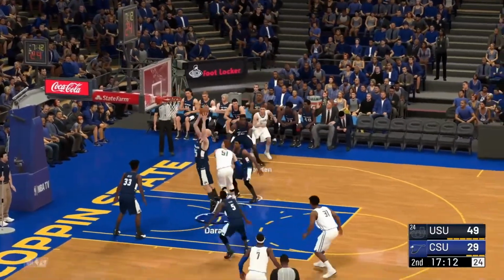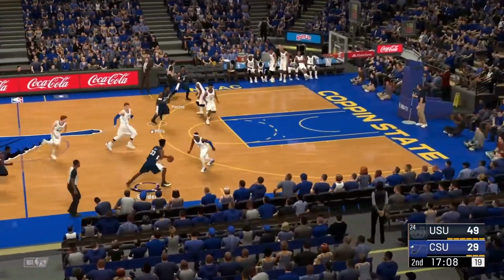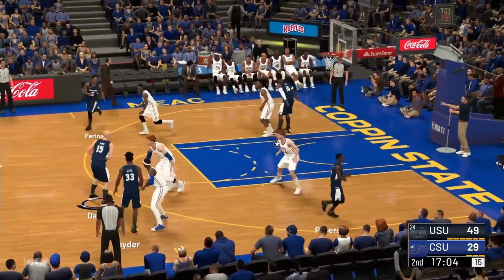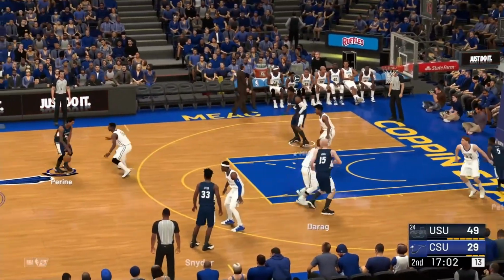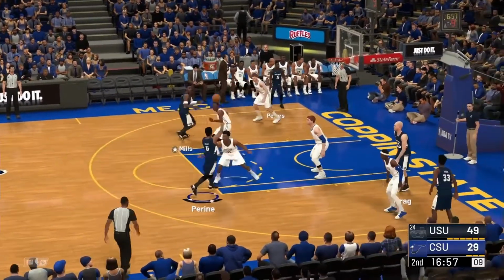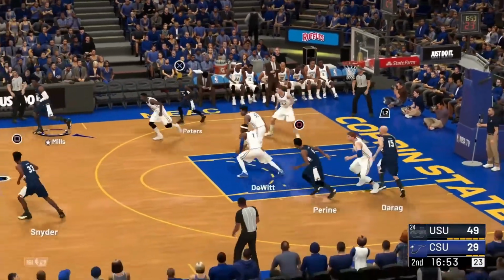LARRANAGA. Over to the right corner. This is Avi Boyden again. Shot no. Rebounded by Derek. Out to Perrine. Perrine right wing to Snyder. Snyder will hold there. Back to Derek. Derek can shoot the three. He's a pick and pop guy. Here's Perrine around the screen for Mills. Back to Jamarco. Jamarco step back shot left side off the back of the rim.